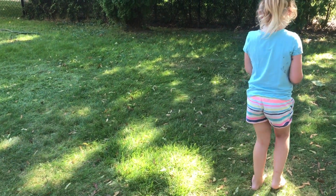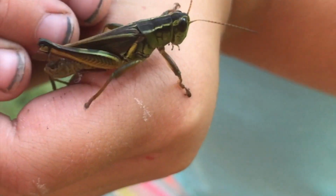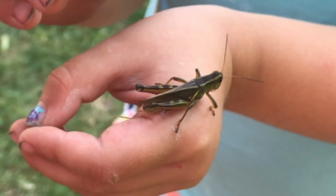Two-striped grasshopper. I'm so scared. They have ears on their bellies. They have three eyes.